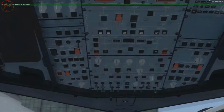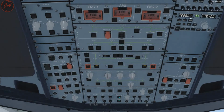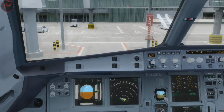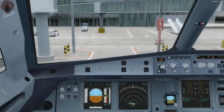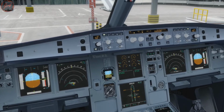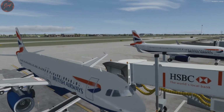There you go, bit of an announcement there for you. So the seatbelts, no smoking, can all come on now, and so can the fuel pumps actually, in all fairness. They can all come on as well. So that's all of that on. Nice. Where are these guys? Oh, they're down there.